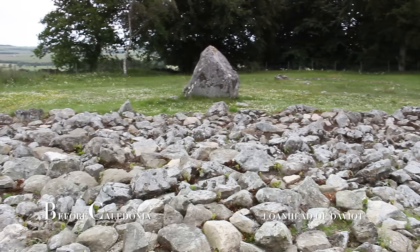Strachan Stone Circle is located just outside the village of Strachan in the north of Aberdeenshire. The site has public access and is in the care of Historic Environment Scotland.